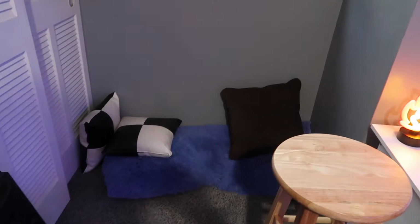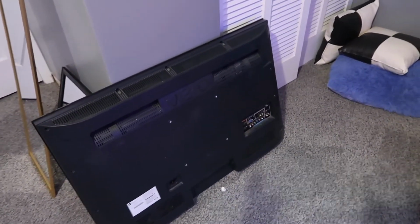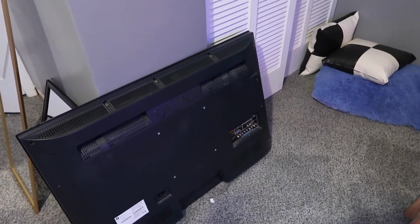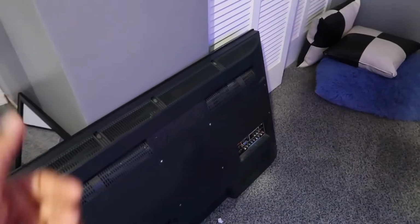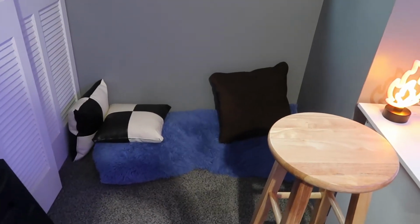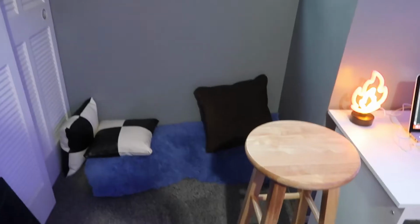I got a stool. Ignore this TV. I was gonna put a TV in here, but this TV is way too big. If I do add a TV, it'd have to be a lot smaller than this. This is the TV that I was gonna use. It's just way too big. But I did add a little nook area with the pillows. Kind of cute and comfortable.